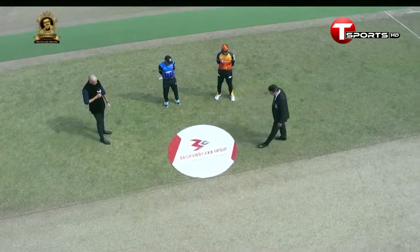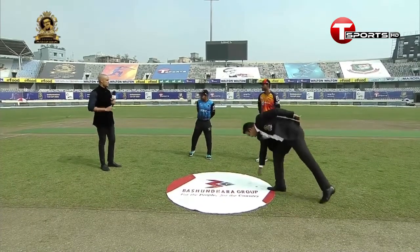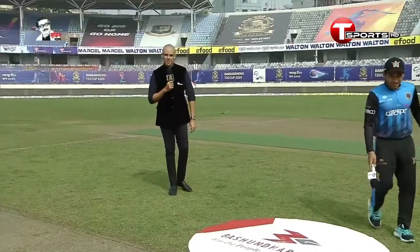Tails is the call, and it is a head. Right, Mahmudullah, no surprises, but what are you going to do? We'd like to bowl first. So the news out in the middle is Gemcon Khulna have won the toss and they've decided to field.